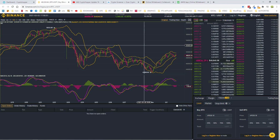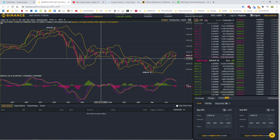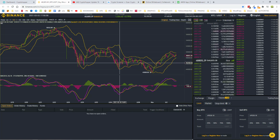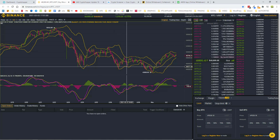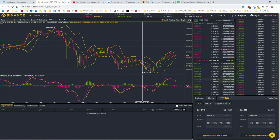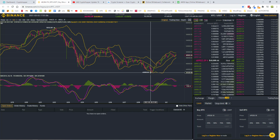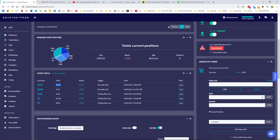Where's Bitcoin? All these dips. I'll try and grab the best points for handling bags on the dips. These dips, yeah? It's a perfect time there, look, for handling bags. If I'd DCA'd a couple of positions right there, that would be the most optimum time to DCA any bags. All right, so that's the idea.